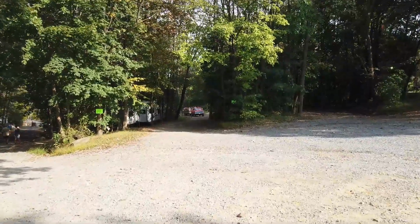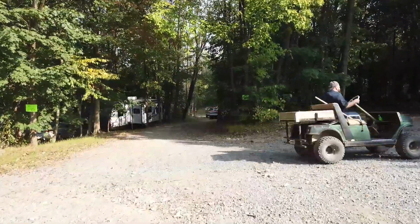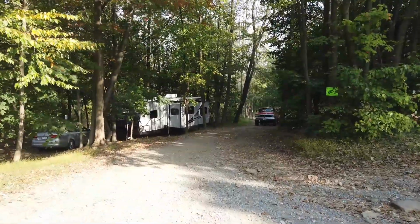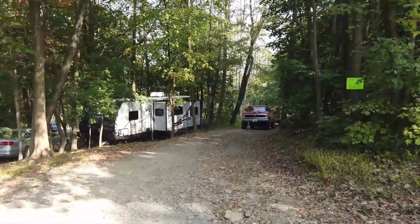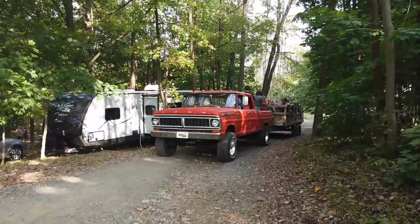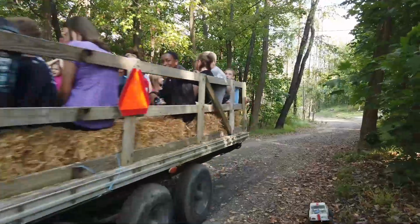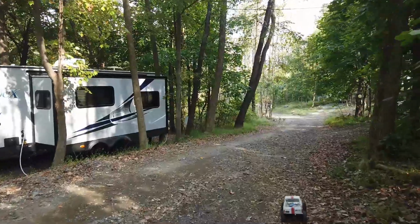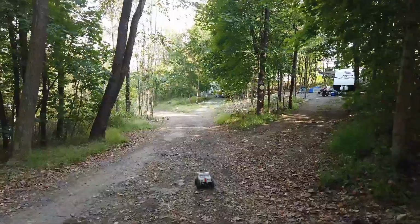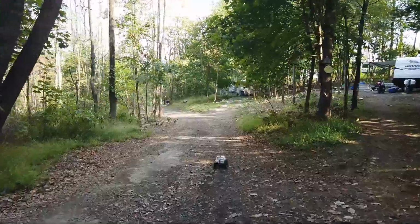And here is a nice farm truck coming. The owner of this place is a huge fan of Fords. He got all sorts of Fords. You will see more Fords later.